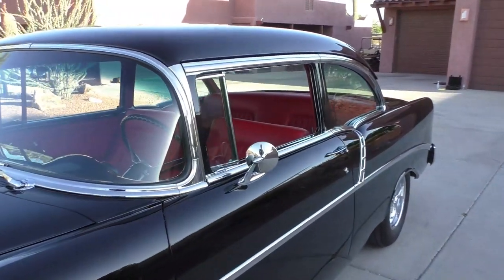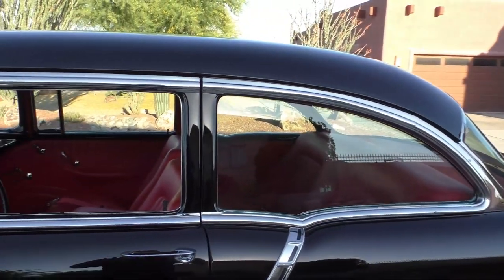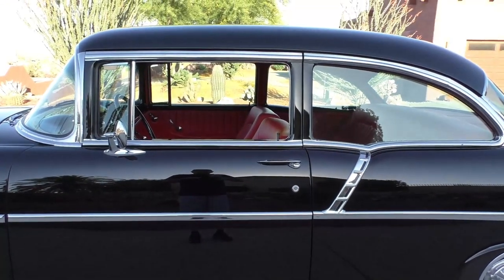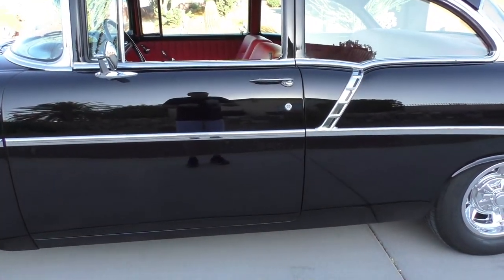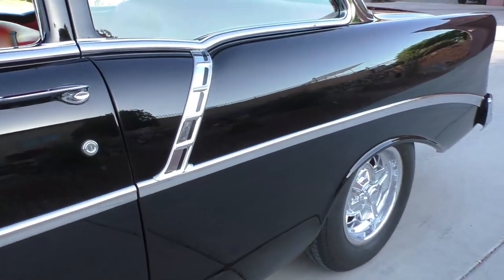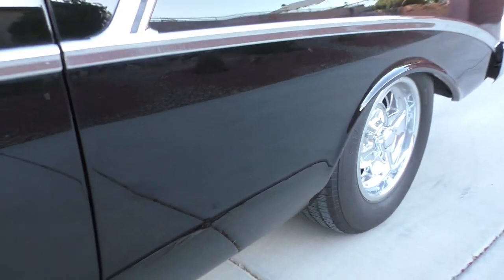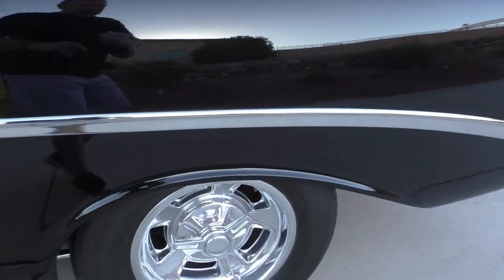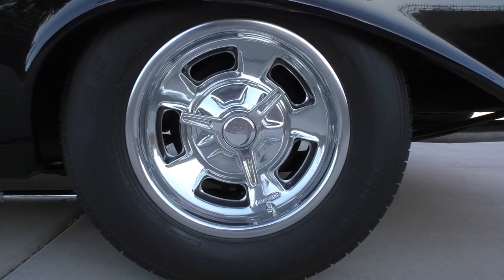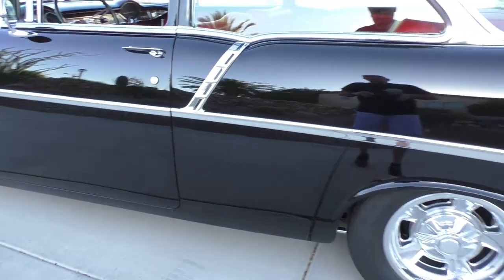210 post trim. It has 210 trim on the side. It actually began as a Belair, but they've added the 210 trim on the side and retained the factory Belair side window trim. So it's just a nice subtle touch, nicely done. You look down the side here, see the reflections of the garage. All the way around, it has a very nice set of original Halibrand knockoff wheels. We'll get tire specs and all that stuff when we get up on the lift and get in a little bit more detail.